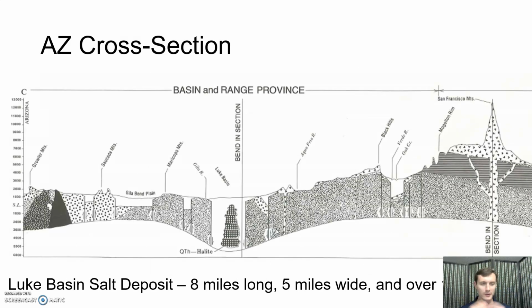Now, what does this look like geologically? Okay, we have our cross section here. These are going to be the San Francisco Mountains up north. We have Phoenix down here to the south. And this right here, where it says halite QTH, right? This is going to be our salt. So here's Phoenix, and this is the big sort of salt teardrop, salt diapir, salt dome that is being used as part of this process.